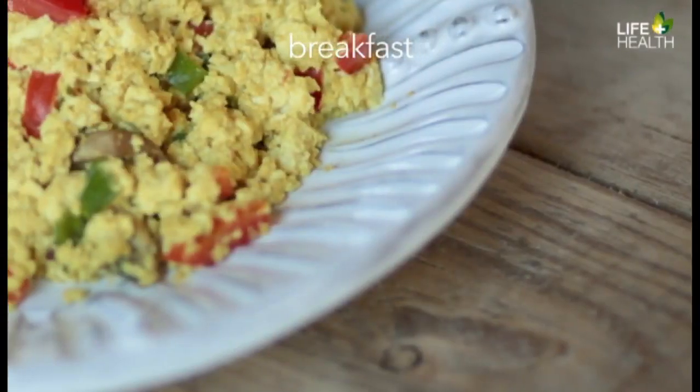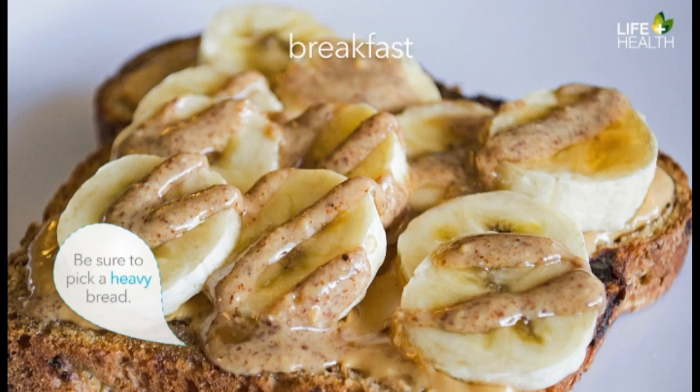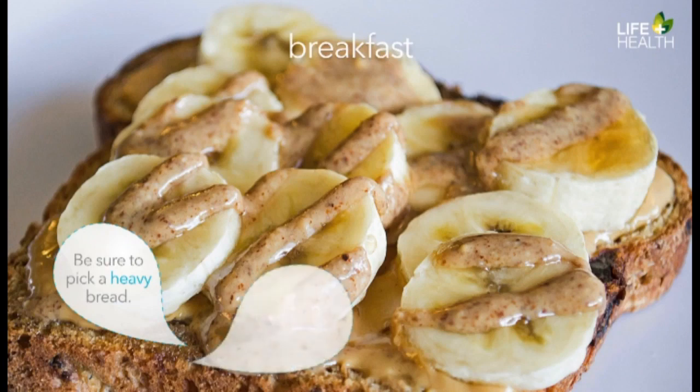Other great breakfast options are scrambled tofu with greens and sweet potatoes. Add a fresh fruit as well. There are really no rules. One of the favorite breakfast offerings in the Marshall Islands was beans and greens. If you love toast with almond butter and banana, be sure to pick a heavy bread. A simple rule is it should be hard enough to stand on. I'm exaggerating a little, but you want to be choosing a very heavy bread, preferably made from sprouted grains.